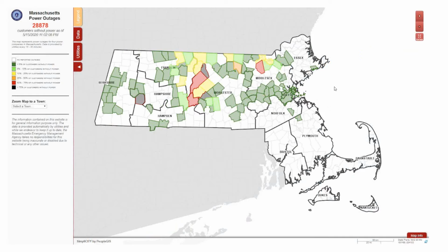So here we're taking a look at, during the event, to kind of get an idea of where there's damage that's happening, we do take a look at power outage maps from time to time. And this is just a screenshot that we took. As you can see, there's a lot of damage, or at least power outage, that's concentrated in the Worcester area. And the other area that we saw was in northern Middlesex County.